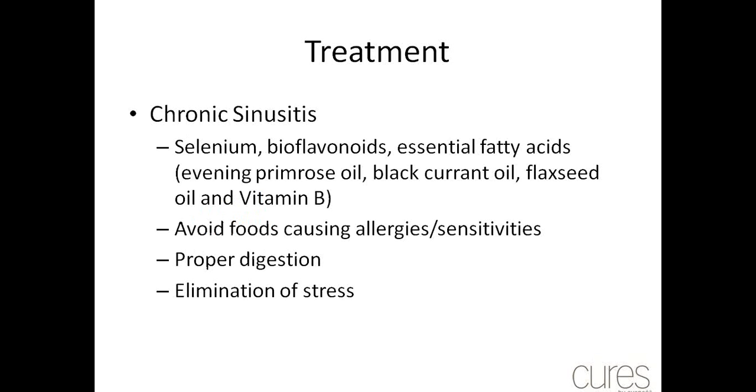When we're talking about chronic sinusitis, all of these suggestions on this page we're going to do in addition to what we just talked about on the last page, with the clear fluids, the lighter diet, things like that. But we can also increase things like selenium. Selenium is something that we'll find in fish and poultry, whole grains, things like that.